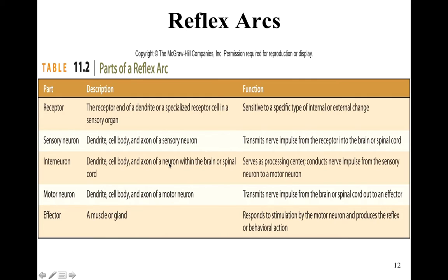Okay. Now, one of the things I want to remind you of, and we only touched on it in A&P1, was the idea of an interneuron. And interneurons communicate between neurons in the central nervous system. So between neurons in the brain or spinal cord.